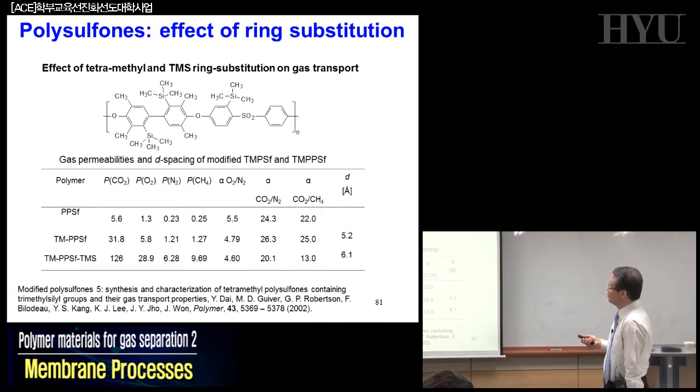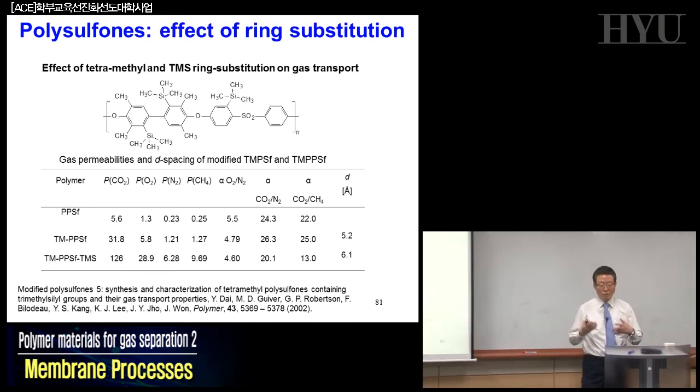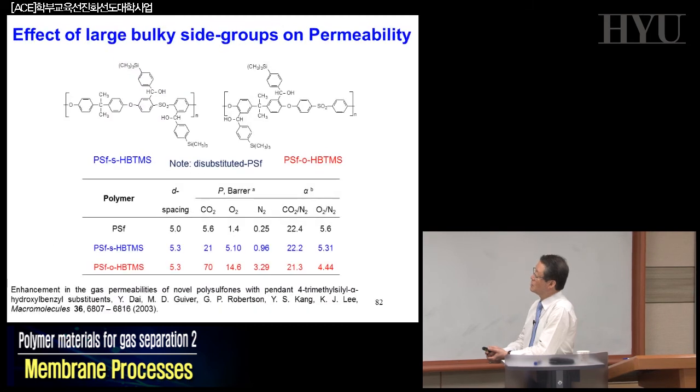If you further substitute those with the trimethylsilyl group in one place and compare them, the permeability increases as you substitute further. A much bulkier group, like a trimethylsilyl group, will contribute to high permeability for CO2, oxygen, nitrogen, and methane. But the selectivity may be reduced a little bit, about 10% decrease. But the contribution to the increase in permeability is great, about 20 times. Selectivity decreases about 10% in all cases. So this is quite interesting data, and a substitution effect. Substitution of the polymer will affect the gas transport properties.